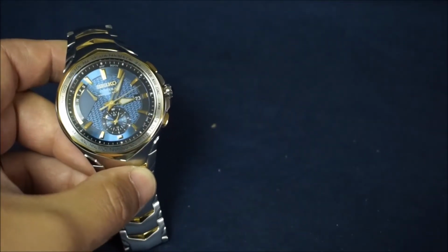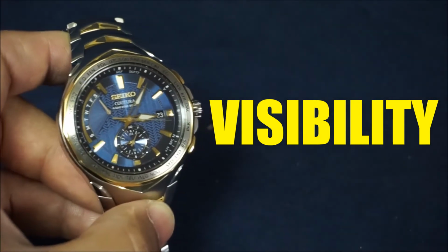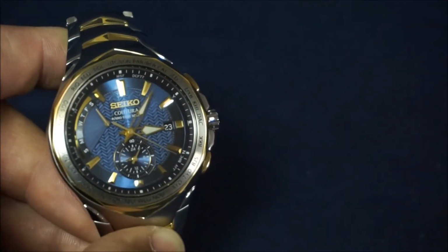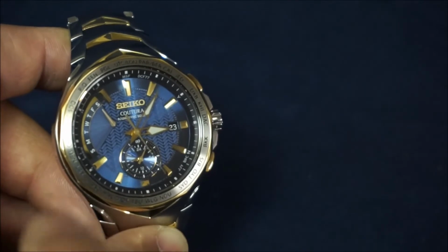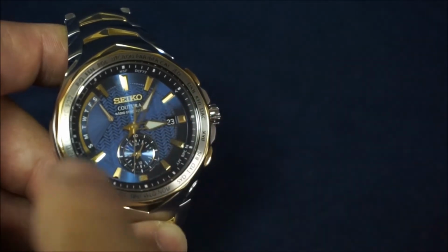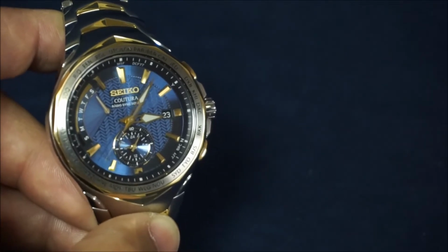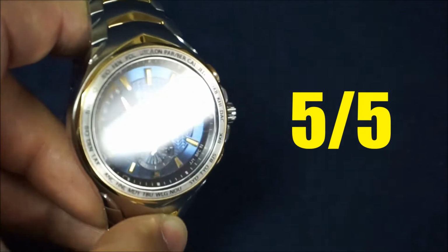Next talking point is visibility. How easy is this watch to read throughout the day? So, yeah, it is kind of a busy face, but I think it's put very well together. The indices are clearly labeled, and then the subdial with the gold hands, along with the day of the week display. I think it's put together very elegantly and classy. So for visibility, I give it a 5 out of 5.